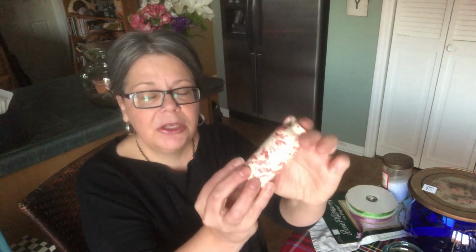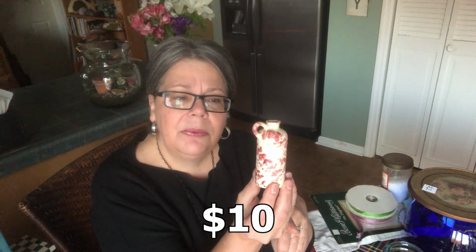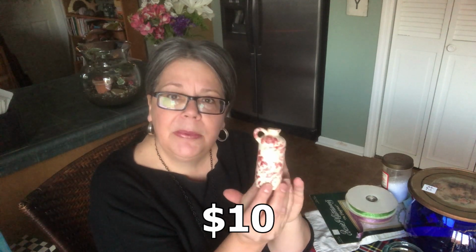So that is it for the ironstone. Here's a couple of other pieces of pottery, stoneware, that sort of thing. This is a little spatterware stoneware pitcher. I'm thinking that maybe it had alcohol originally, that it was a little miniature alcohol. I'm not sure. I think it was 75 cents. And I'll put probably $10 on that, sell that for $10.